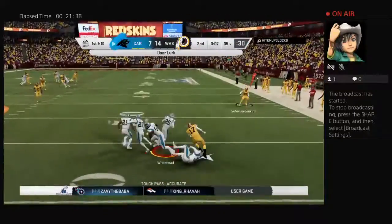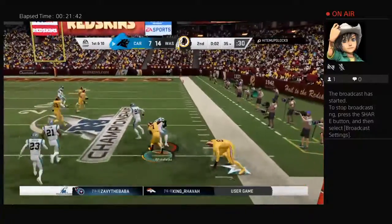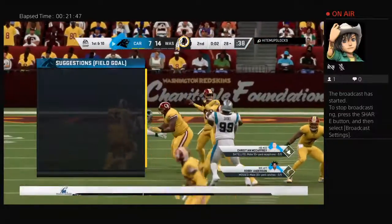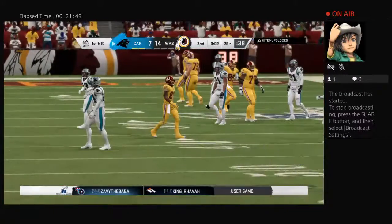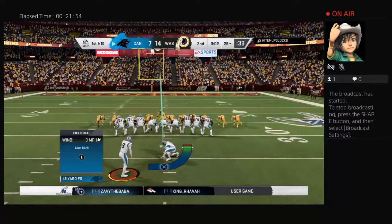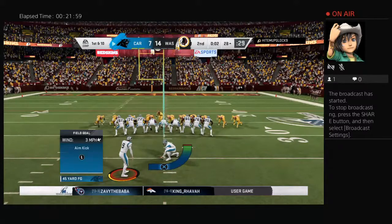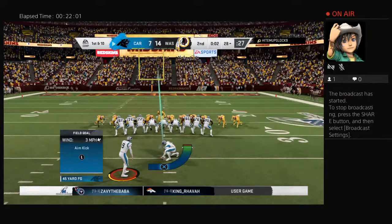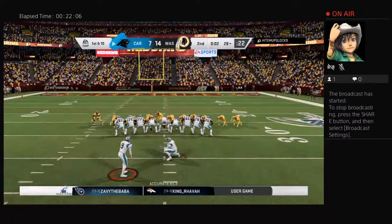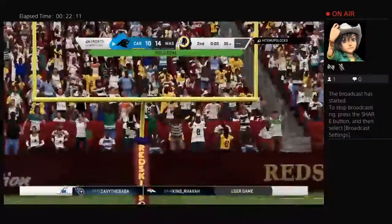Into a double team, and it's intercepted. Picked up by Tahir Whitehead. And he's given his guys a shot for late points as they will take over in range for a field goal or maybe more. So with 2 ticks left here in the half, on is the field goal unit. From the right hash, this from 45 yards away. And this one is right down Broadway.